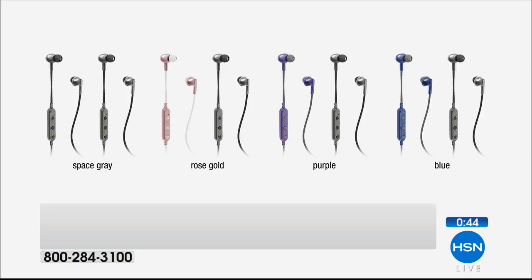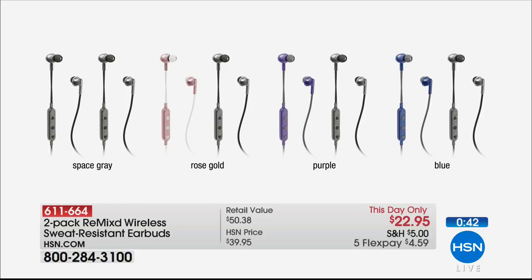You are more than welcome to continue ordering any one of the two that you want. Again, two gray, or the gray with the rose gold, the gray with the blue, or gray with the purple. I know it seems crazy, but we're doing it at this price. Get them home, even if you feel like there's no way this can be great quality. Check them out for a month. I'm telling you, these features, at this value, Remix is taking out the middleman, so it's really affordable.